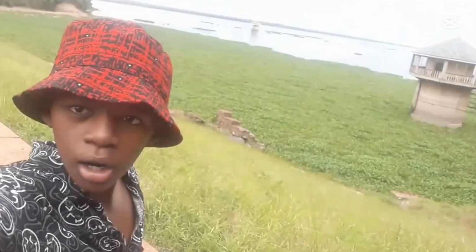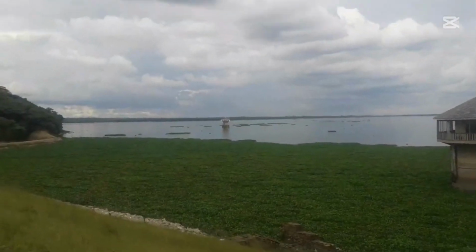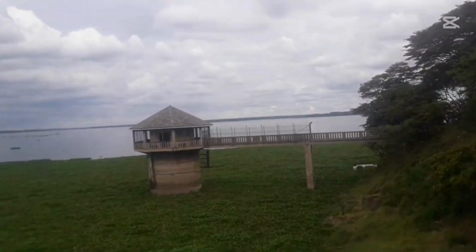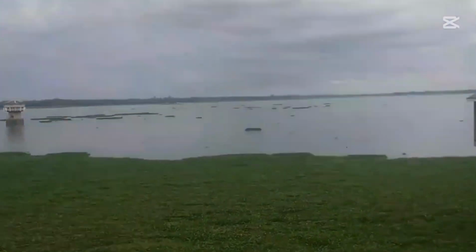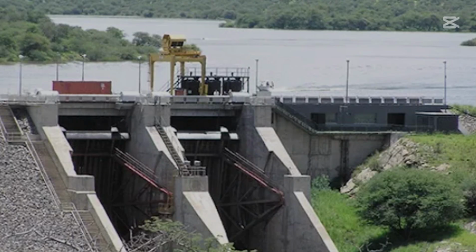This looks so nice. And like it's a lot of water. It's like big. Like this is big. Literally. That's so big. Take a look at this view. This is so nice. Like this is big. It's a lake. A lake. What did I say? A lake. Just look at all of that water. It's a lot. Compared to the dam we were in, it's very different. So this one is very, very big.